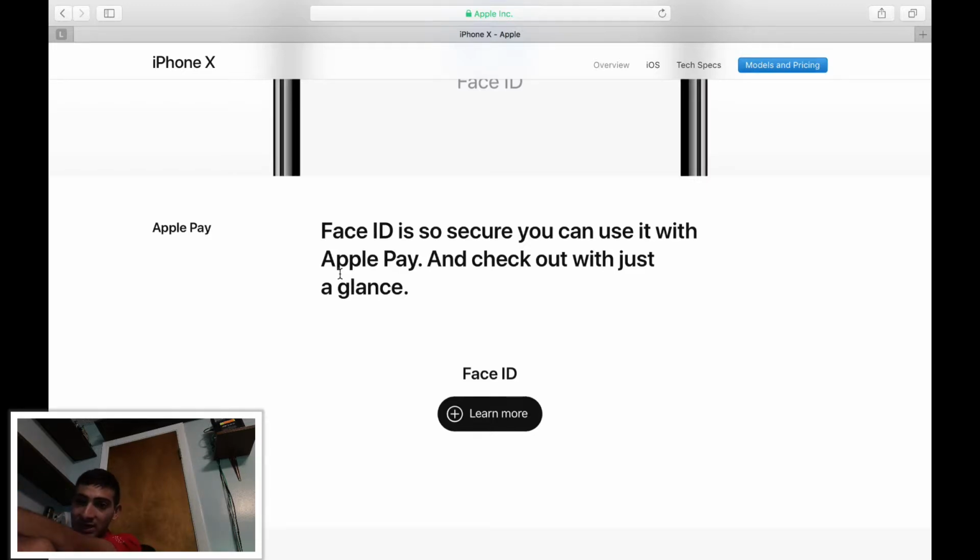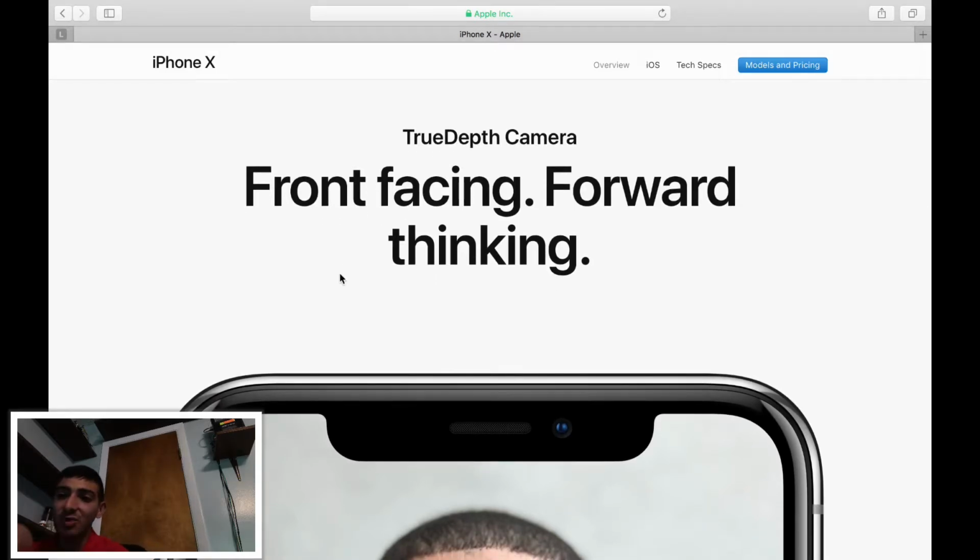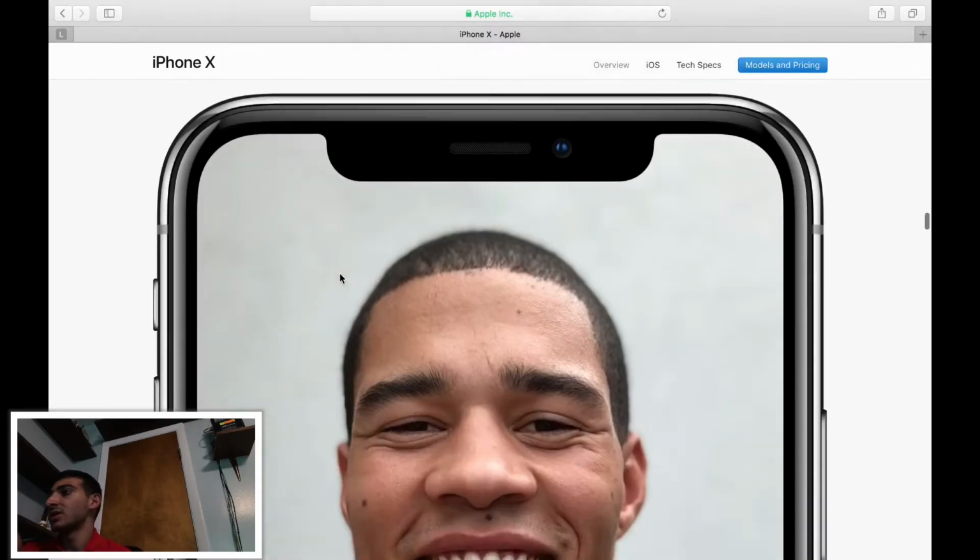But on Face ID, they won't let you do that because what Face ID does is scan every single part of your skin to unlock your phone. So with pictures, it won't do that because it's a picture. It's just like a piece of paper, so it wouldn't do that. So that makes it smarter than what Samsung did.